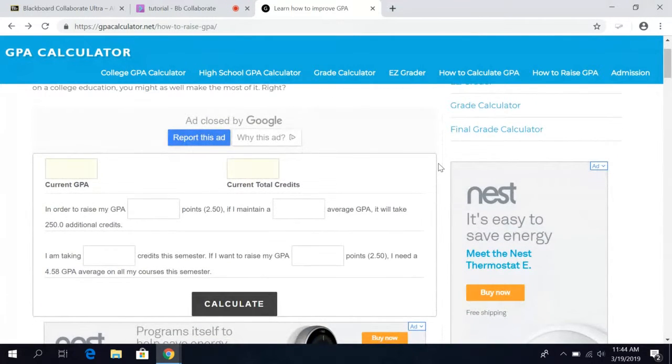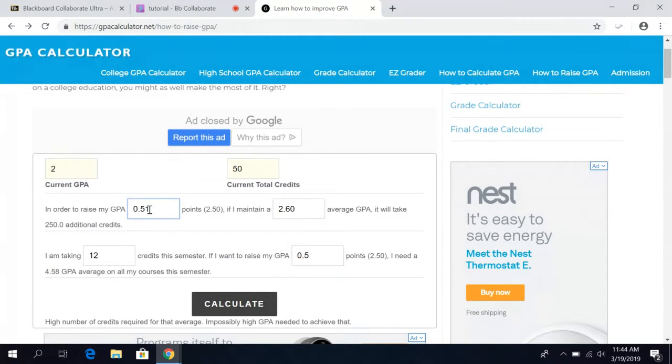For example, let's say your current GPA is a 2.0 and you currently have completed 50 credits. It looks like you're close to graduation with that amount. The program that you're considering to transfer to requires a 3.0, so you are looking to increase your GPA by 1 GPA point. In the parentheses, it will show you the total GPA score that you're looking for, a 3.0.